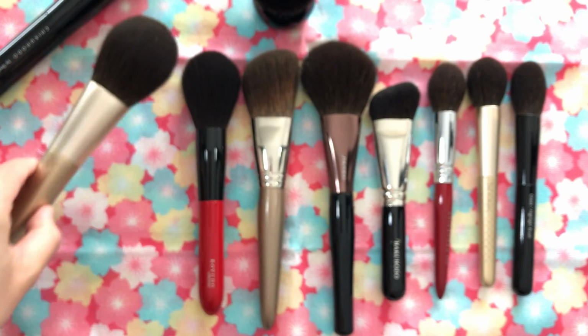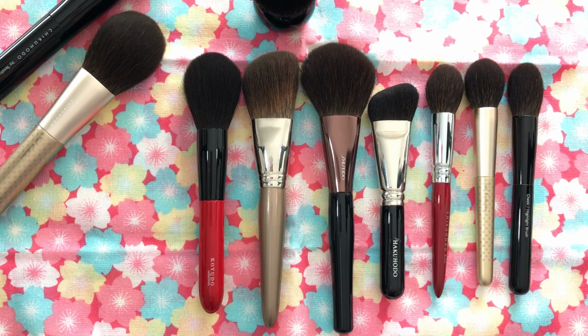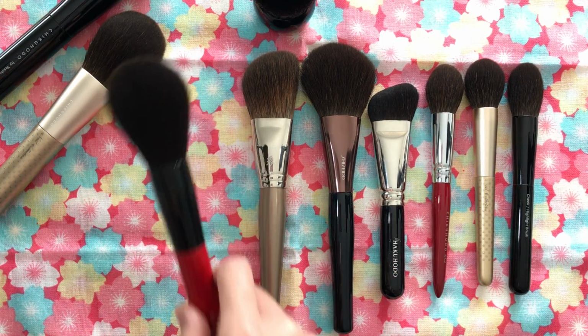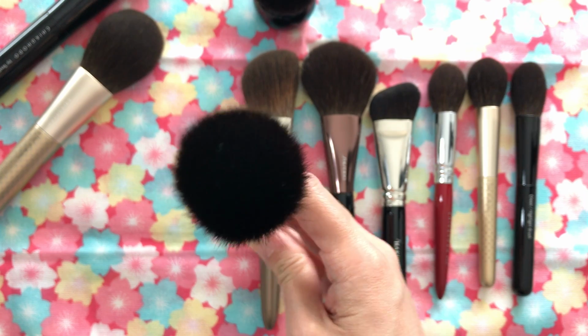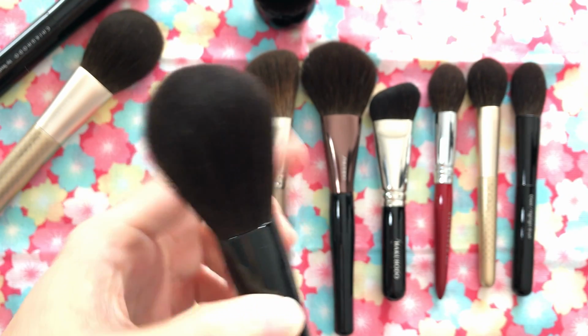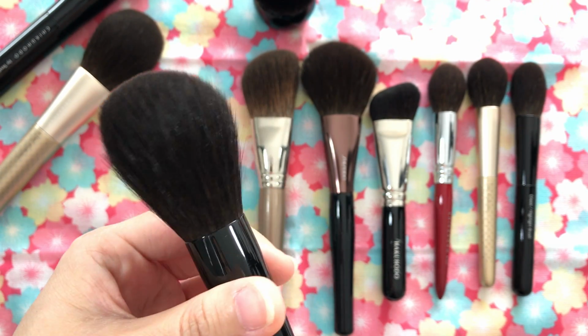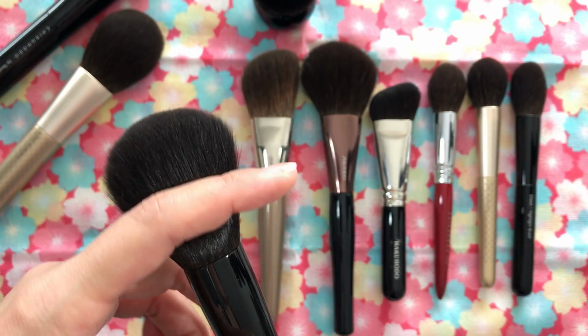All right, so next up is this red handle one right here, which is the Koyudo Gray Squirrel medium powder brush. It's the softest squirrel powder brush I own besides the Kabuki. I was honestly surprised and impressed by how soft the hairs are. It has a round head, and it's airy. It's one of the very few airy brushes that I like, and the airiness makes it feel even softer than it already is. Pairs really well with Guerlain Meteorites and soft pressed finishing powders because the hairs are super soft.